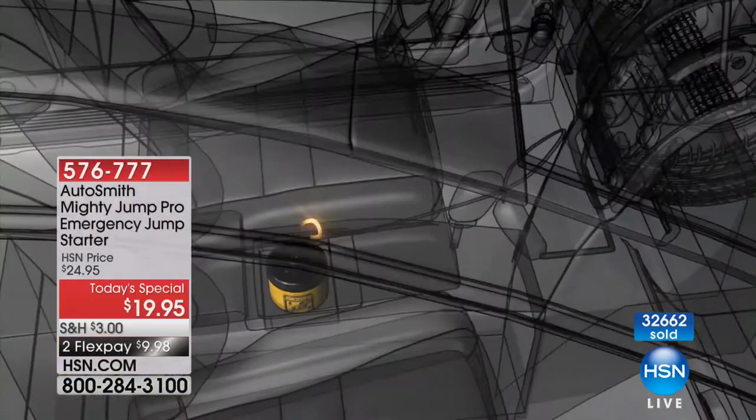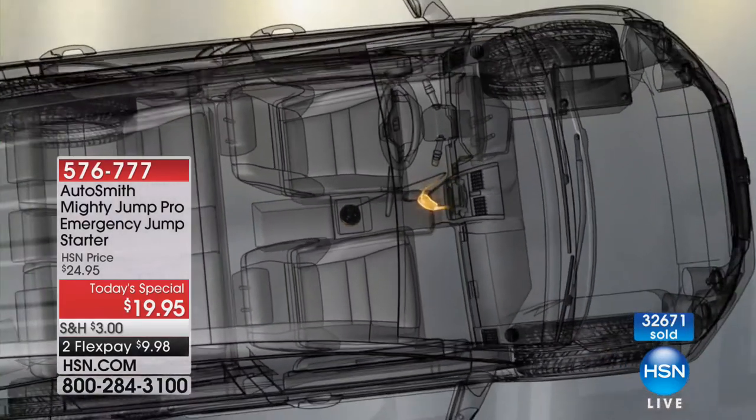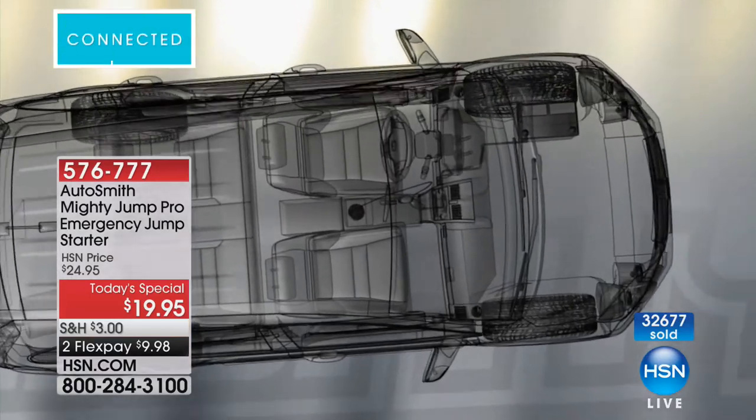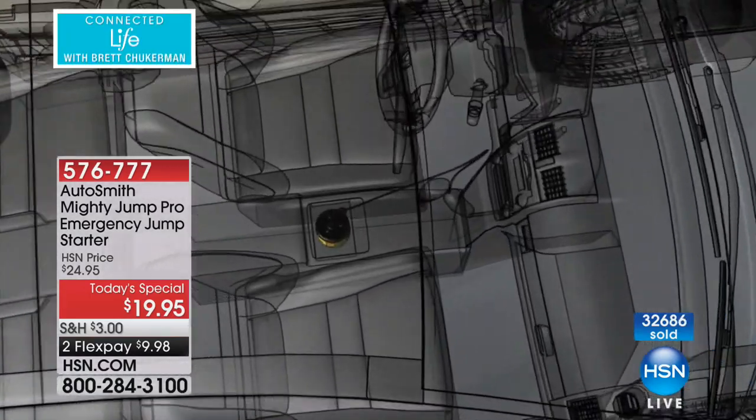This right here keeps you out of the elements that get you wet, that get you cold, that get you sick. At the end of the day, there's so much health and wellness in this little box. If you own a car, why not have a Mighty Jump? No, absolutely. You should have it there.